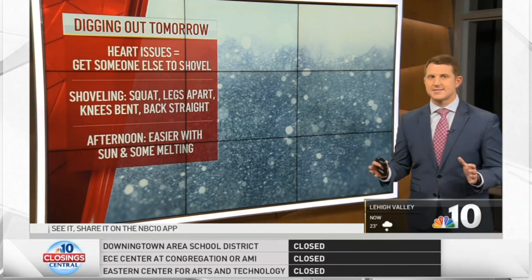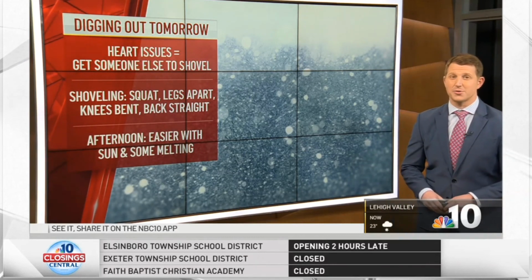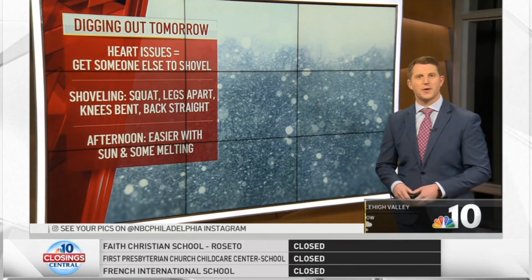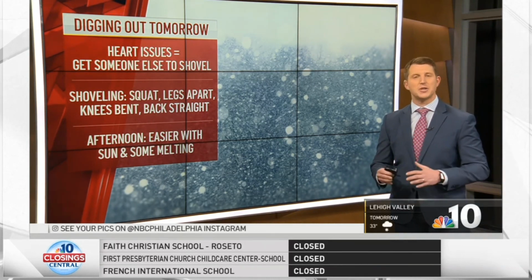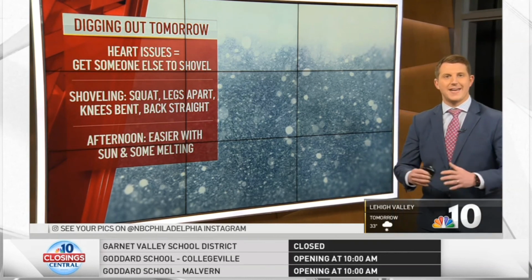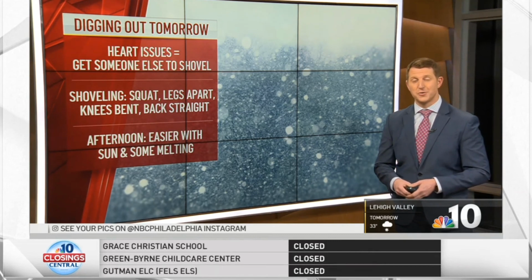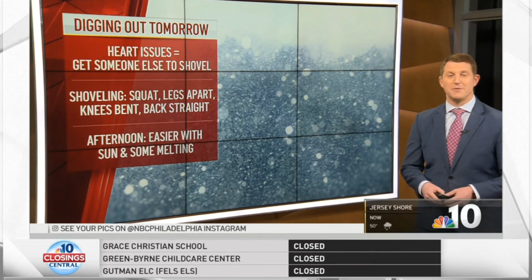Trying to get rid of this, that's going to be tough stuff tomorrow. So if you have heart issues, get that ambitious neighbor, maybe teenager, to remove it for you. If you are going to be shoveling, make sure that you use the right technique. You squat down, legs spread, back straight. Yes, and take small scoops of snow. And remember to lift with your knees.